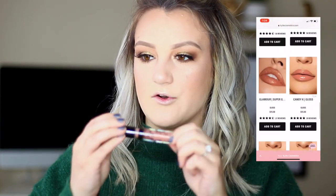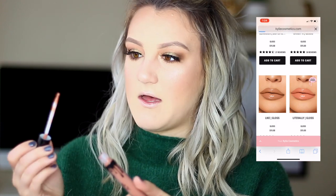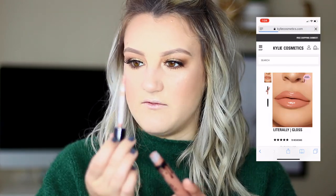So this is the Literally gloss that I was talking about. I got kind of a shoddy applicator. The bristles are like sticking to the side a little bit, but I'm just gonna swatch it. It's this nude color on top here. Looks pretty, looks really pigmented, so I'm gonna give it the benefit of the doubt. I don't know why I have so much beef with Kylie Cosmetics and I just don't like it, but that's just how I feel about it.